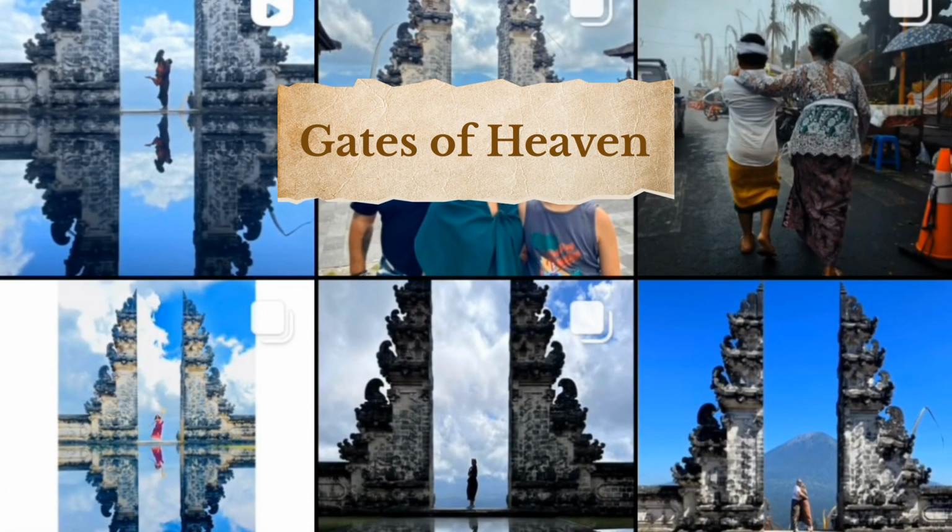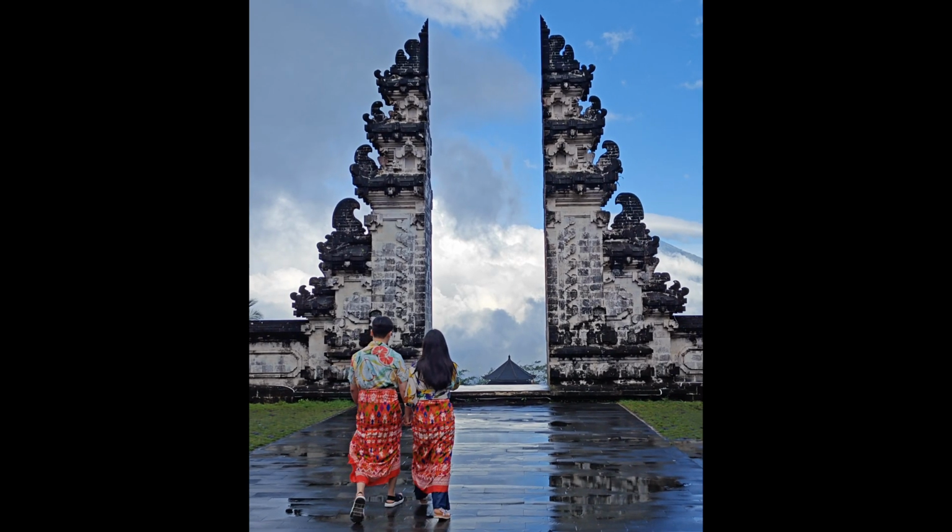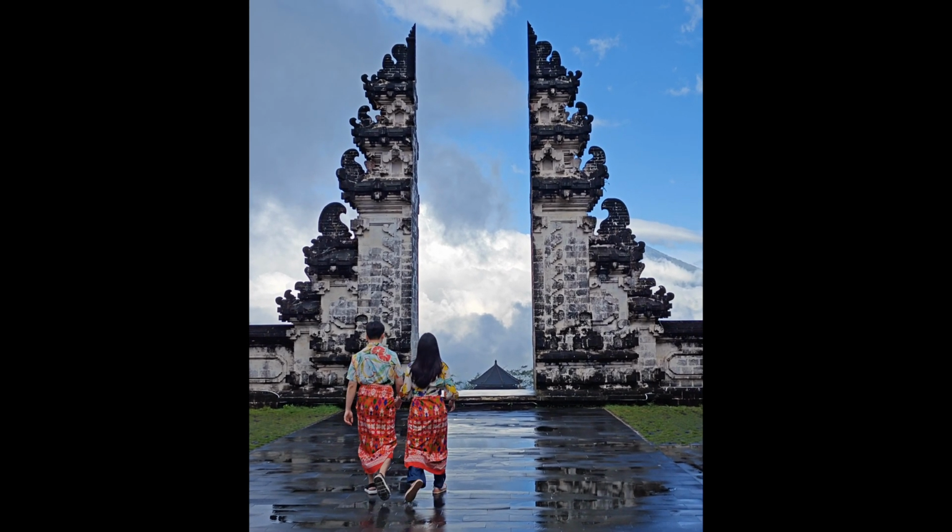Let's see what's in front of this gate to know the truth. Also, where all you can visit in a day when you're in Bali.